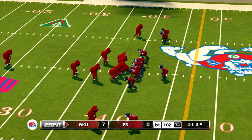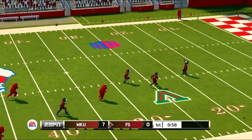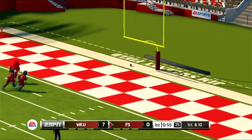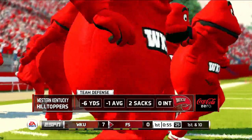And it comes out a little wobbly. And this one is a beauty. This one's going to be down in the end zone for a touchback. The Hilltoppers are smothering the opposition so far today. What's this offense got to do to get off the schneid?